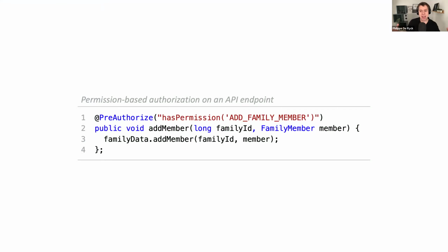We have the API operation, the very fictional. I just made the stuff up based on the story from the smart scale, but we can add a family member. We have a family ID, we have a family member, and so on and so on. Probably not the most production ready code, but it does work on PowerPoint. So we're kind of good there.